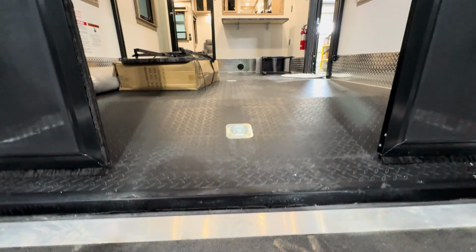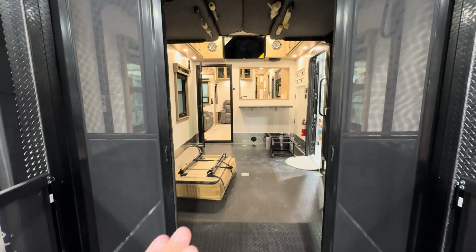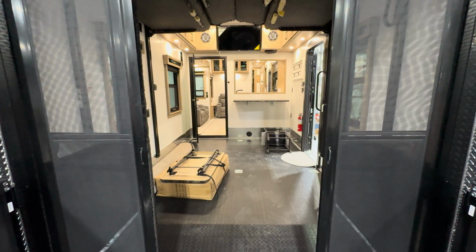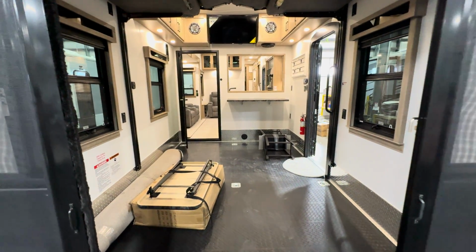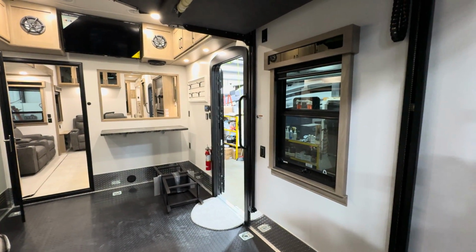Now this is that dovetail that I was telling you about, and the purpose for that is as simple as it looks. It elongates that door so that when you're pulling up that motorcycle or whatever, it doesn't bottom out and scrape up. Separate entrance here for the garage, so that's nice, for obvious reasons.